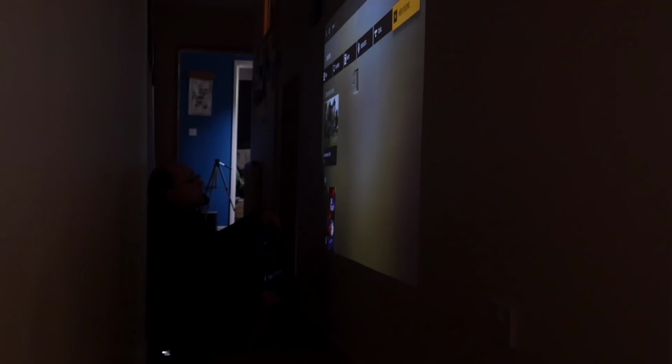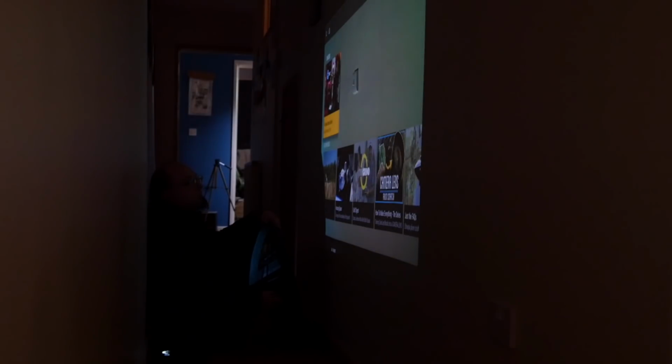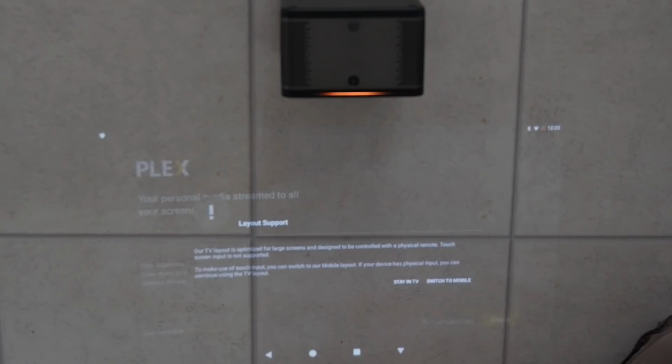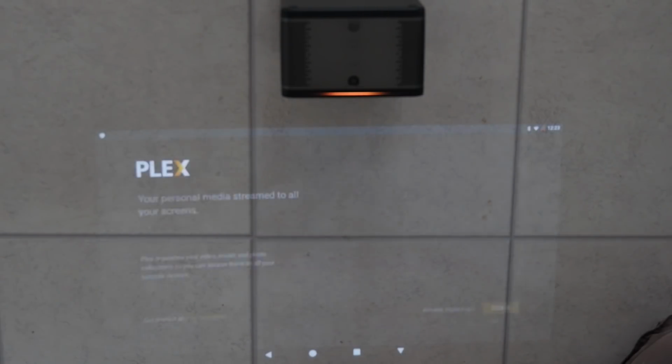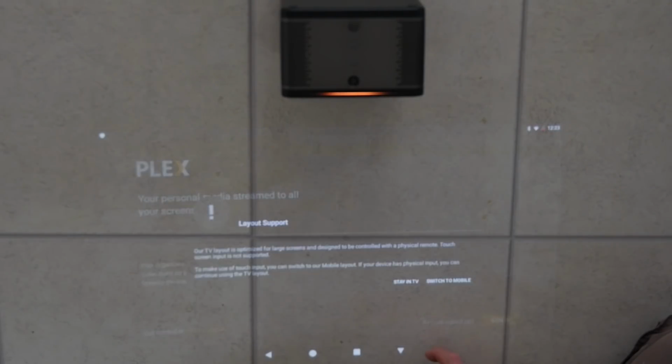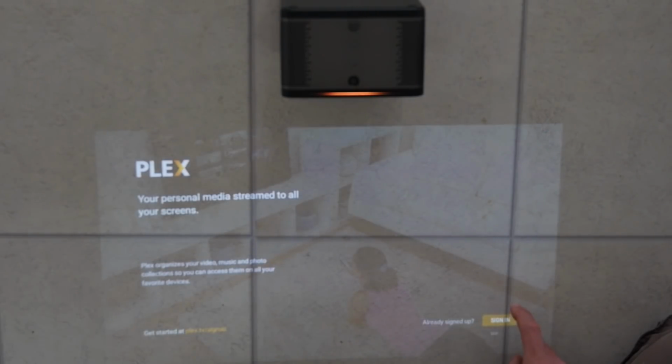I also tried Plex, which on the other hand worked perfectly in projector mode with the remote control. However, in tabletop mode, it didn't work because it kept being automatically switched into TV mode and then detecting a touchscreen, it said, "Please switch to mobile mode." And as soon as you switch to mobile mode, it switched itself back into Android TV mode. I think it has something to do with the way the device forces landscape onto you. I'm not entirely sure, but suffice to say, very little actually worked like it should.